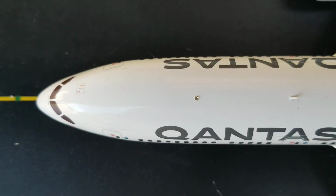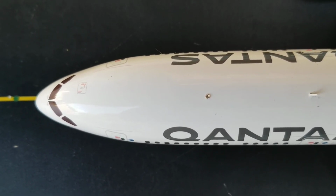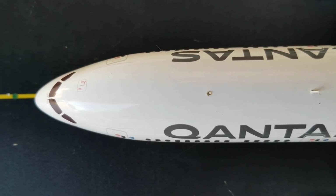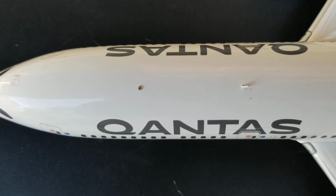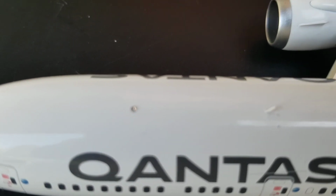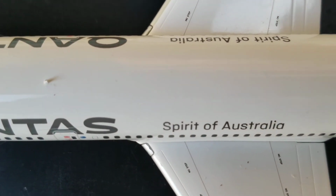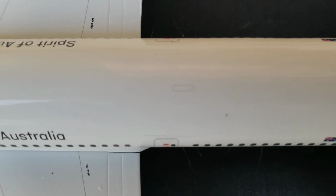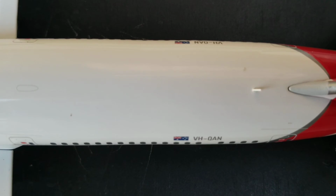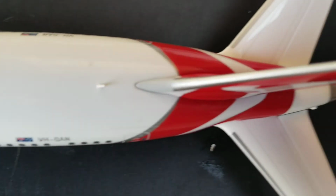Let's check it out. All right, now you're looking at the aerial bird's eye view of this aircraft. We'll start at the front. See the nose cone, the windshield wipers, the cockpit windows. You see the pilot escape hatch door. See the Qantas titles on both sides, as well as the silver anti-collision beacon light right there. Another high frequency antenna. See the Spirit of Australia titles on both sides. The Wi-Fi box in 3D. Another high frequency antenna. You see the registration ship number on both sides, as well as the Australian flag decal, the tail, and the horizontal stabilizers.